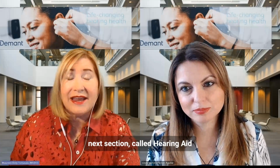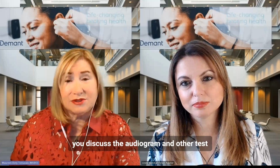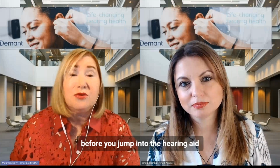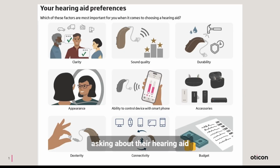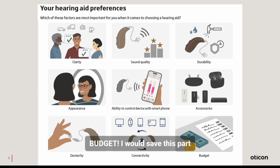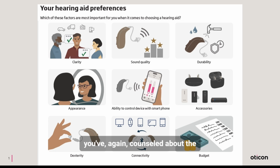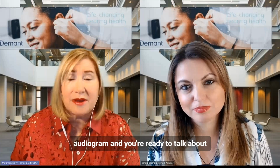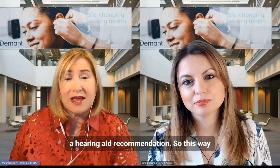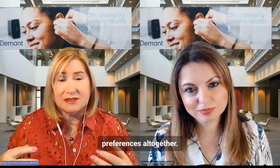The next section, called Hearing Aid Preferences, should be saved until after you discuss the audiogram and other test results. And of course, before you jump into the hearing aid recommendation. So now you're asking about their hearing aid preferences, what's important to them, such as appearance, of course, clarity, and often budget. I would save this part of the hearing aid preferences for when you've, again, counseled about the audiogram and you're ready to talk about a hearing aid recommendation. So this way, you're putting together the hearing patient's needs and their hearing aid preferences all together.